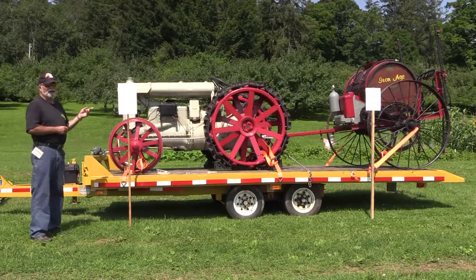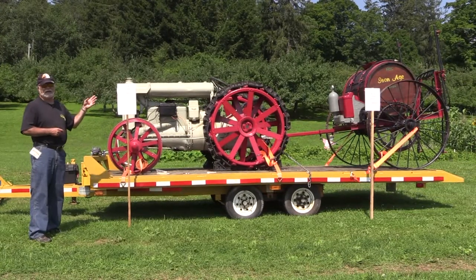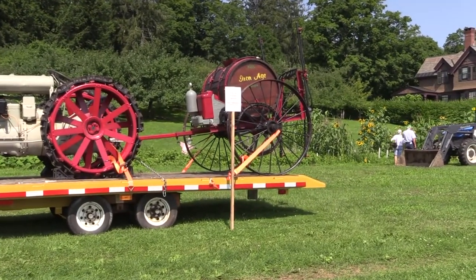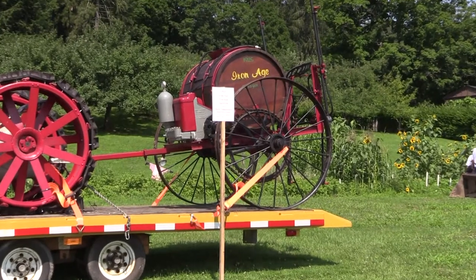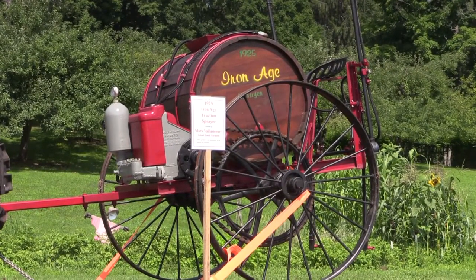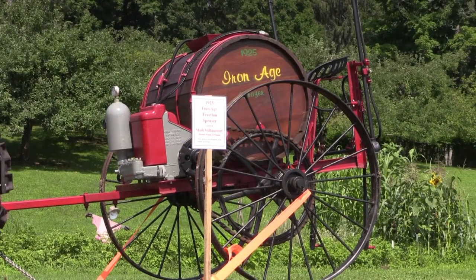And that's a very rare piece. You hardly find these anymore. Most of the barrels are completely rotted away. I found this in the woods behind a farm with trees going through it. And that's the original barrel that's on that from 1925.